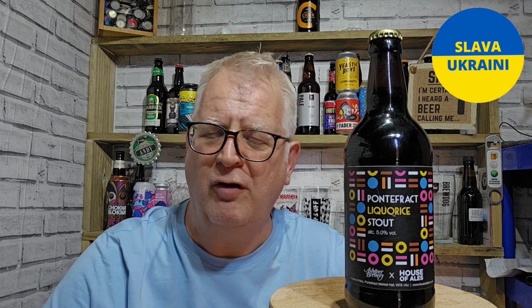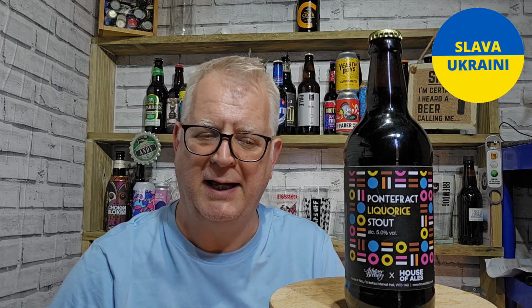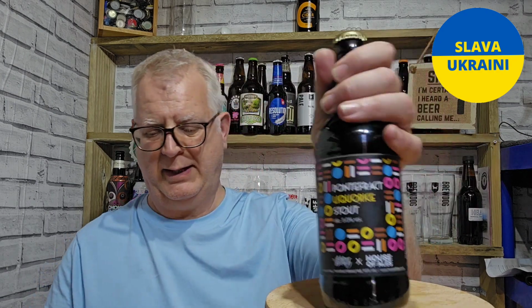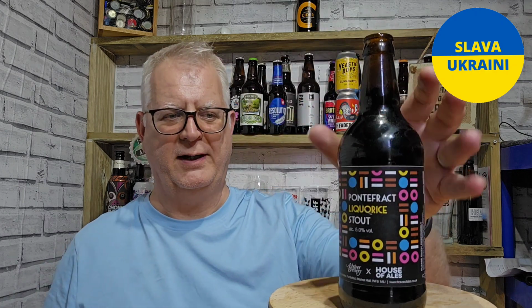It's brilliant. Whilst I was there, I knew this was on offer, so I grabbed myself a couple of these. This is Pontefract Liquorice Stout. It's a collaboration between Ashover Brewery down in Chesterfield and the House of Ales in Pontefract. 5% ABV. Really looking forward to this one as well. Let's get it out of the bowl into a glass. Let's see what we've got in here, shall we?